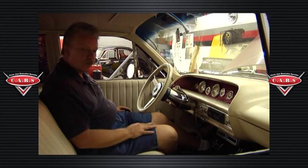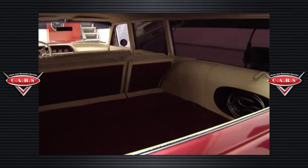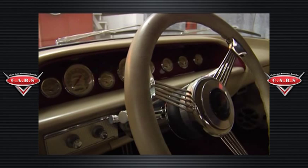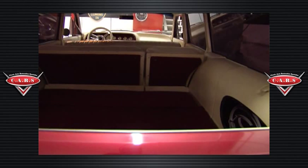We added air conditioning to it. We kept something close to what the original interior was, but we gave it a little more of a custom look with some of the billet handles and so forth, and also with the armrest and the finish on the interior.